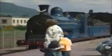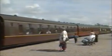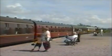The Strathspey Steam Railway runs 5 miles from Aviemore to Boat of Garten along part of the original route between Perth and Inverness. Here we see the 95-year-old Caledonian locomotive 828, preserved in Caledonian blue livery.